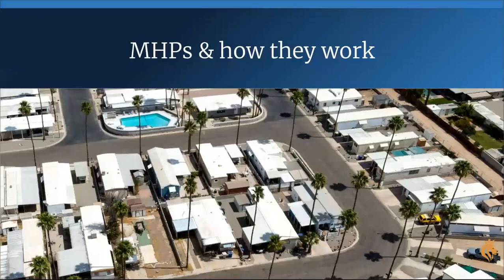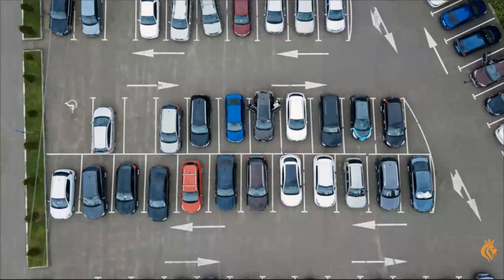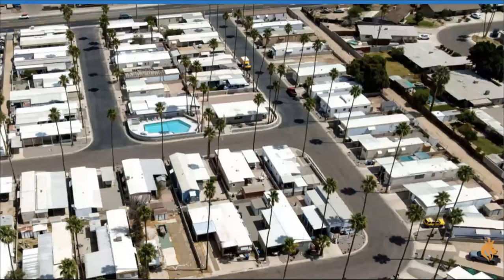So first, let's talk about what mobile home parks are and how they work. If you can imagine a giant parking lot, but instead of parking a car in each one of the parking spaces, you park a mobile home. So in this aerial photo of a mobile home park, you'll see that each one of these individual spaces can be home to a mobile home. So as the park owner, we own all the individual parking spaces for the homes, and we own everything else that's associated with the mobile home park itself.